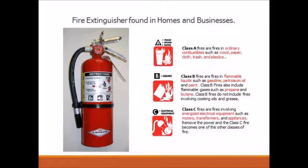Multi-purpose dry chemical extinguishers are used on Class A, B, and C fires. Remember, those are wood or paper, flammable liquids, and electrical. Dry chemical extinguishers leave a mess to clean up and can damage electrical equipment. But if it is all that's available, use it. Notice that the dry chemical has a small horn nozzle.